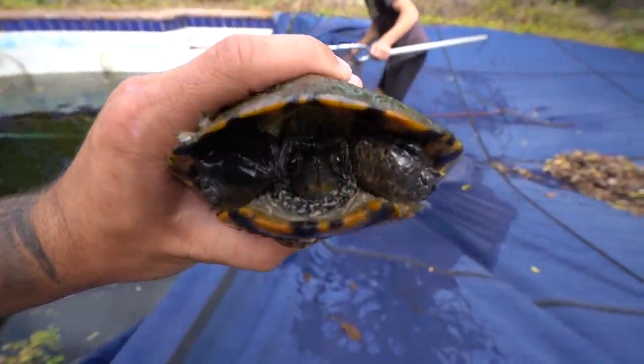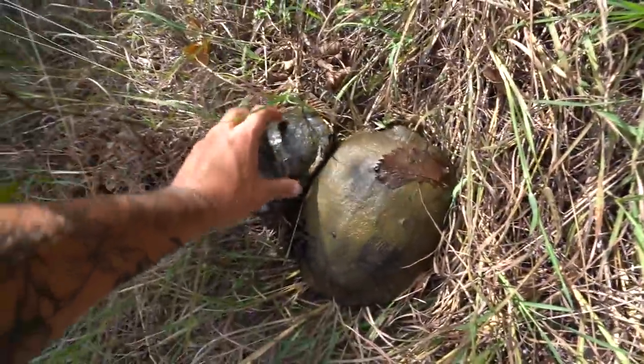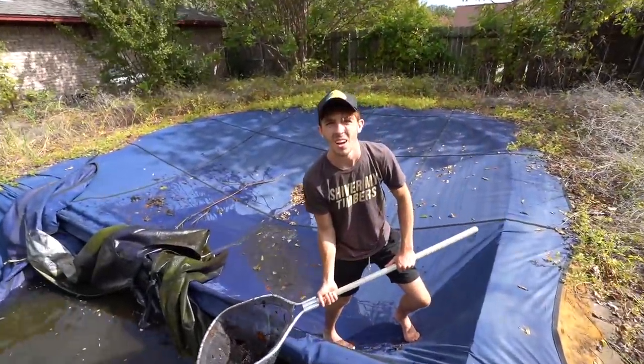Hey, buddy. You are gnarly. Like, look at your shell. It's all algae. I'm gonna put you next to your friend that still doesn't want to go anywhere. He's been here the entire time. I mean, it's literally been 10 minutes since we've caught that turtle. Hasn't moved. No! What? Oh, I thought you got another one, dude. Oh. I was like, no way, he said two turtles.